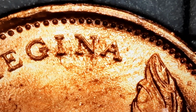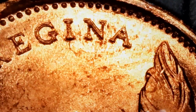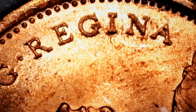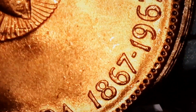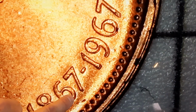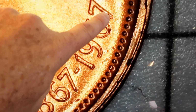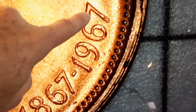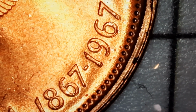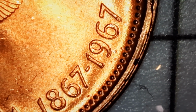Okay, I'm looking at the 14th coin in this roll, and you can see I've got another one with some doubling all through the obverse legend here. And if I flip it, we also see some doubling on the date. Not as dramatic as the other one, but you can see doubling really across the bottom of all of these numbers here. You can see the top of the 7 and the base of the 7. So that's another fantastic example. I'll put that in the pile. That's 2 so far. Hopefully we'll find some more.